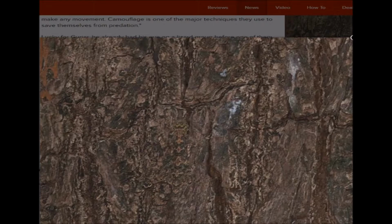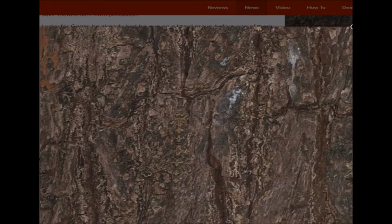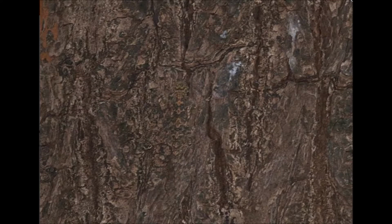Oh, it's just all okay. The caption says it's a lizard hiding in the bark. Oh, I see it. I see it. Didn't even have to pause it, and I saw that baby. Let's go. That's the quickest one I have for sure done yet.